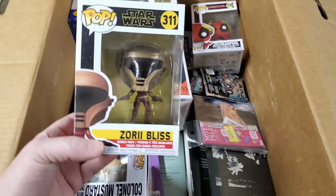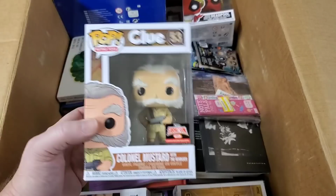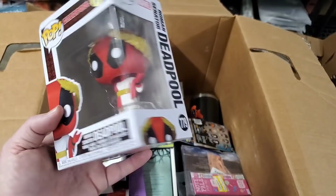Star Wars. Zori Bliss. Cool, that's a cool looking one. Lieutenant Conix. Awesome. Colonel Mustard. In the living room with the knife. We're gonna have a ton of Funko Pops. Where's the Lieutenant? Around here somewhere. There's Colonel Mustard. We got a Deadpool. And a Roman Senator Deadpool. Okay. Why not, you know?